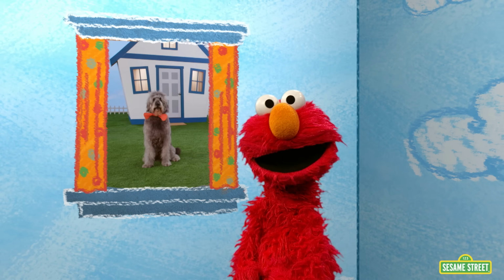Learning about today. Wait, what? Red, crafts. Oh, that means really cool things you can make with stuff around the house. A bird feeder. Yeah. Boy, Elmo loves crafts and wants to find out more about them.